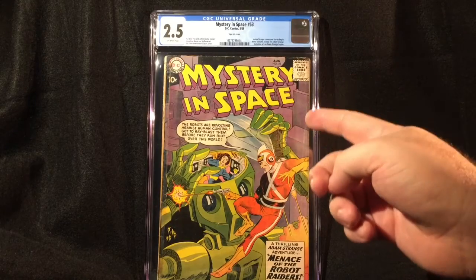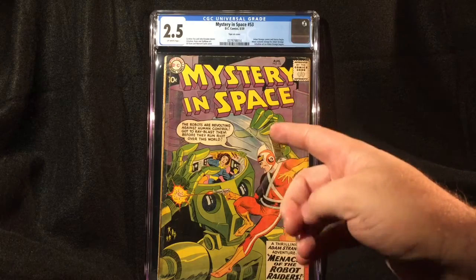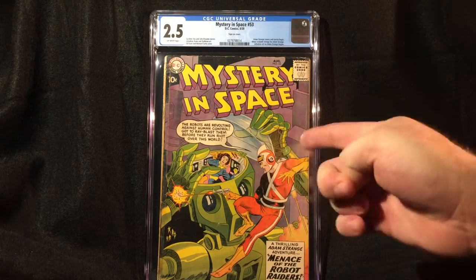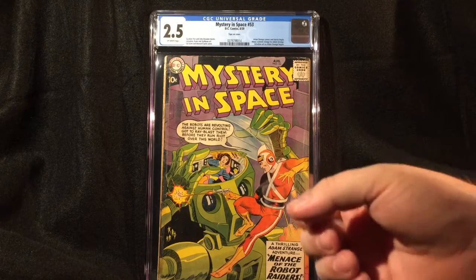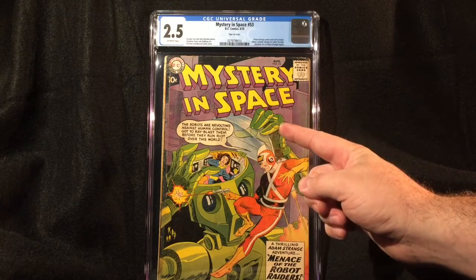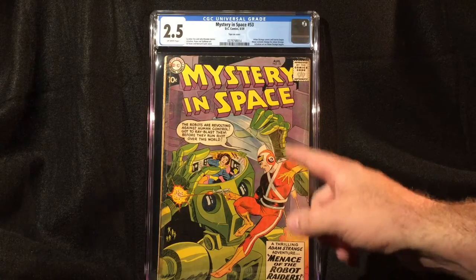Okay, so let's pick right up with another key comic right here. I just got this one in. I think I spent around 80 or 90 bucks, which I stole it. Man, that is a steal on this book because this is a key book. This is the first appearance of Adam Strange in the title of Mystery in Space.